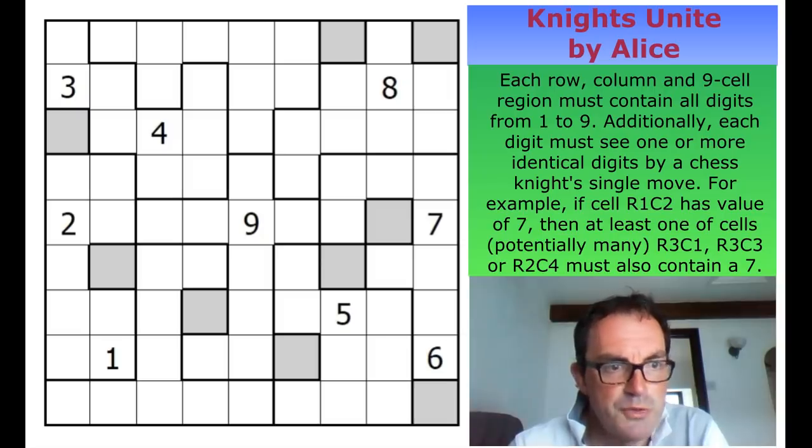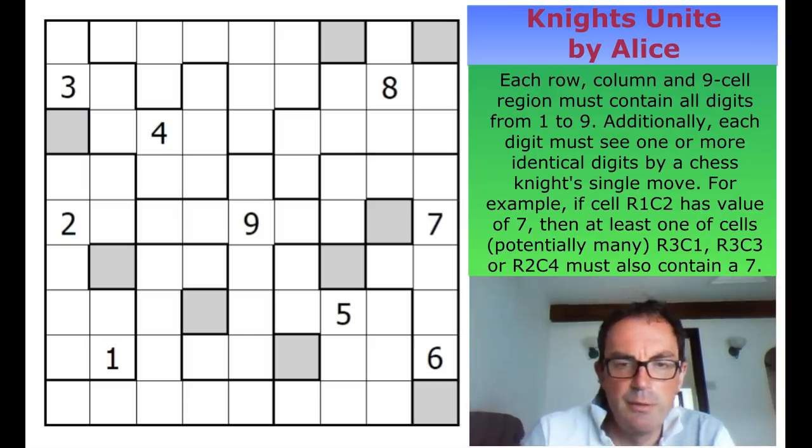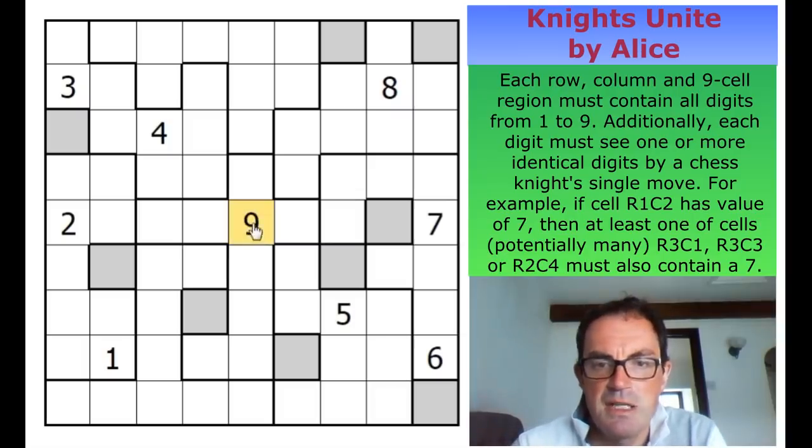Now, what are the rules? Well, each row, column and 9-cell region must contain all the digits 1 to 9. Additionally, each value must see one or more identical values by a chess knight's single move. So we have done an abundance of puzzles on the channel before in which cells separated by a knight's move cannot contain the same digits. Here, every single cell must see the same value as whatever it is in a single knight's move position.